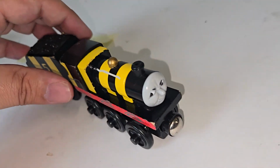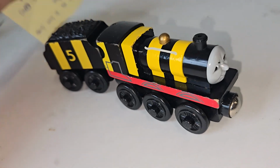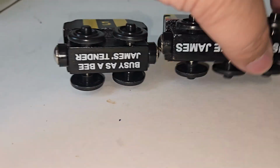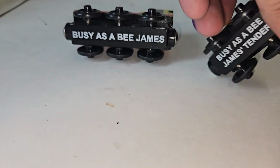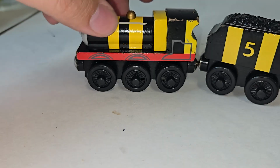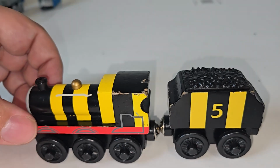Now, one of my favorite ones we found. I never expected this to be James when I first turned it over, because James is red, but this is Busy as a Bee James with his tender. So finding him with his tender, he has some marks, but he's not that bad.